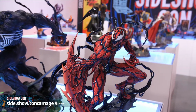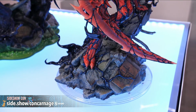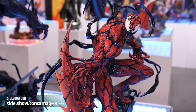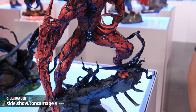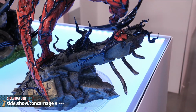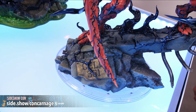But whether or not that's a good thing for everybody else remains to be seen, because of course this is crazy Cletus Cassidy erupting from his cell in the Ravencroft Institute. So we've got the destroyed bars of his prison cell here. You guys can also see the detritus and the rebar elements sculpted here. And then, as we pointed out on the previous tour, but just if you're joining us here, his cell number, 361, is a reference to his first appearance in Amazing Spider-Man.